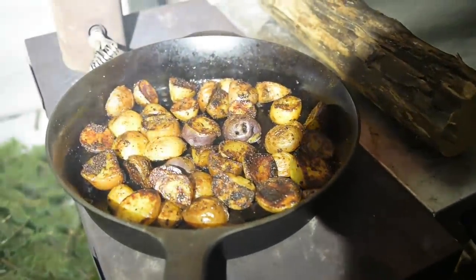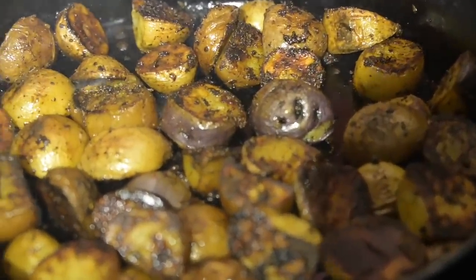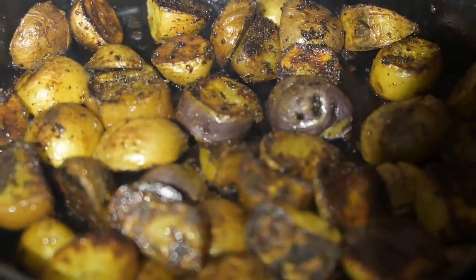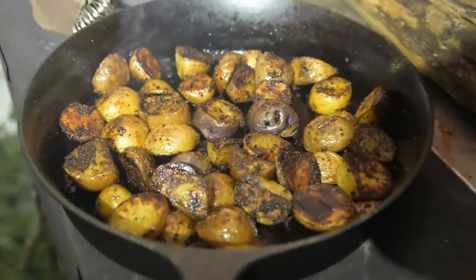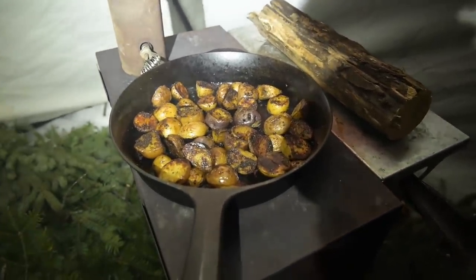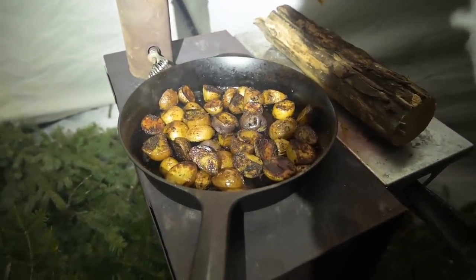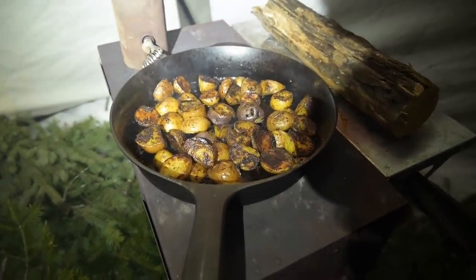All right, we got some purple and red and white small potatoes. Got that on, almost. Those have been cooking for, what, 45 minutes or so, you think? Yep. They're almost ready.